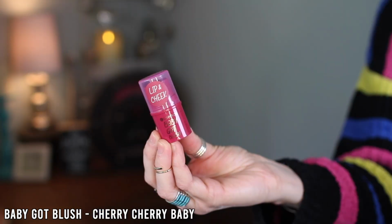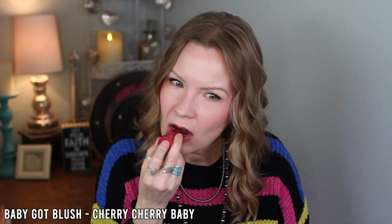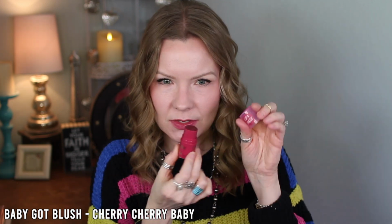So that's really fun. Looks like there's a couple new shades of the Baby Got Blush, but this one that I got has a little sticker on it that says lip and cheek. So fun. So let's add a little bit of this to my lips and then I'll read about it. This is so pretty. I love this. It does have that kind of strong scent to it, that watermelon-y sort of scent. So this is what it looks like.